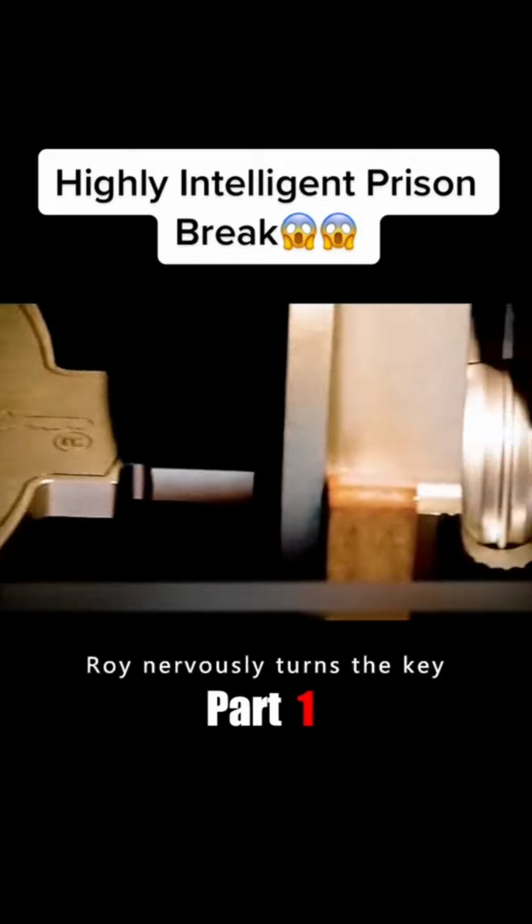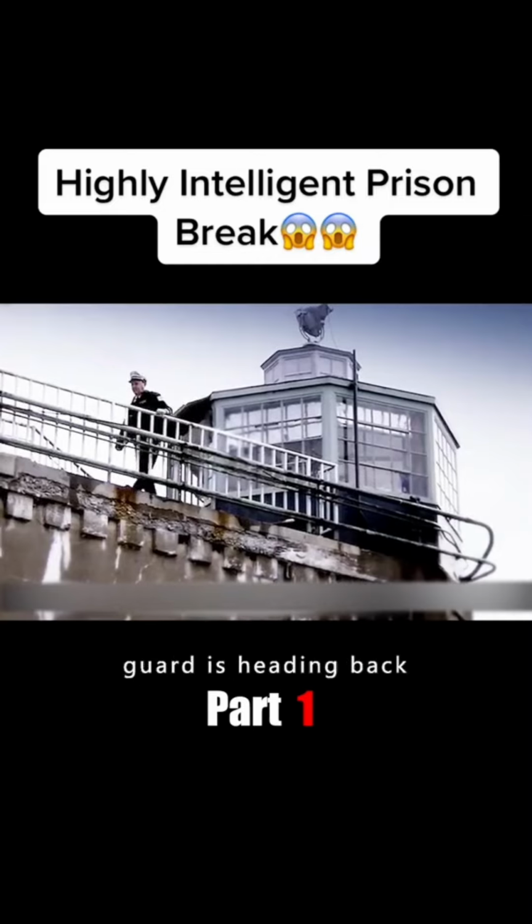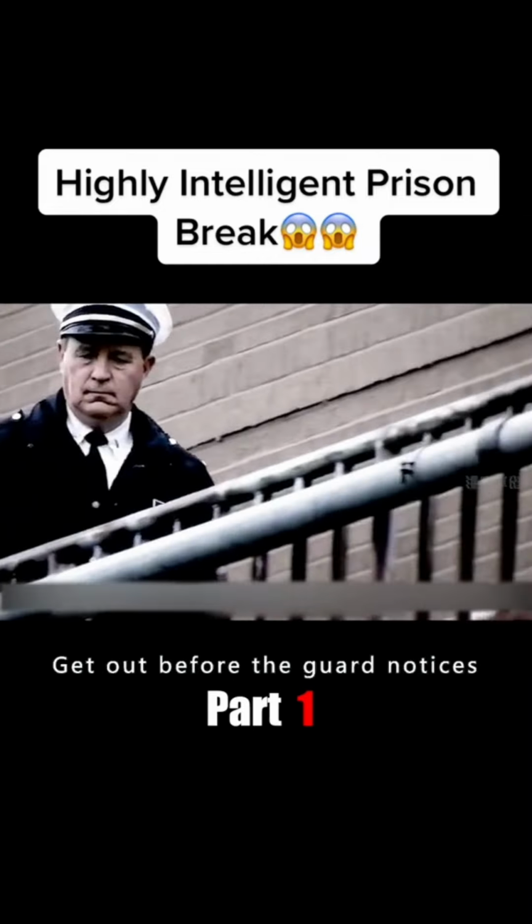He only has a few seconds to try the key. Roy nervously turns the key. Luckily the lock was open. He was satisfied. By this time the guard is heading back. Roy immediately locks it and gets out before the guard notices.